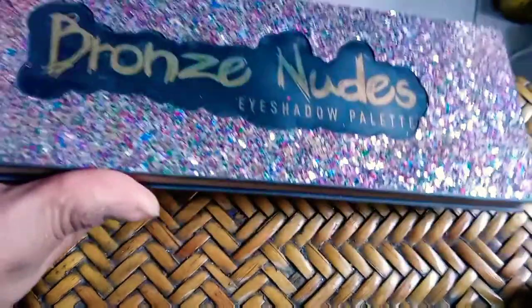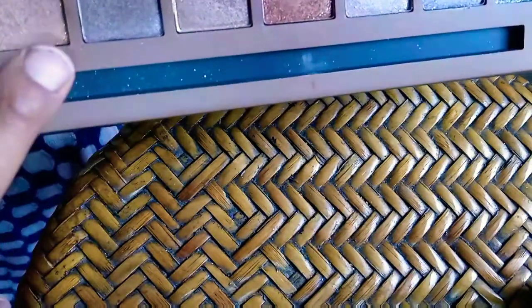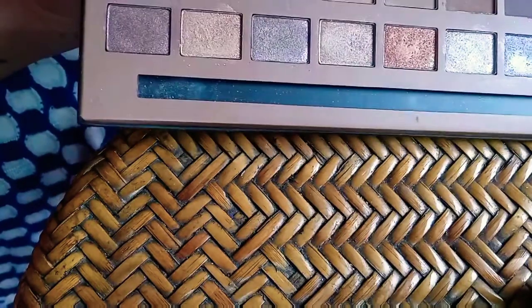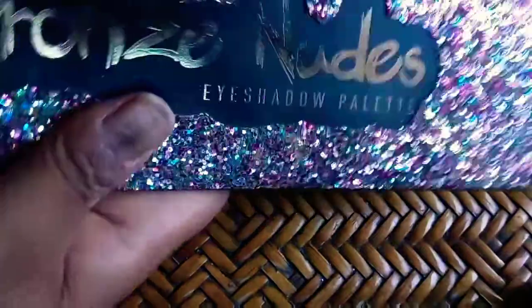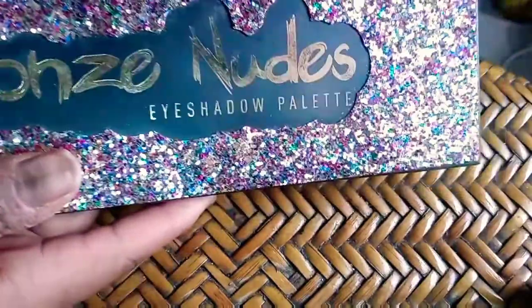Then, this was in my declutter pile. This needs to be decluttered. This is very old. But as you can see, these aren't shimmers anymore. Those at the bottom are not shimmers anymore. Look at that. That's not pigmentation anymore. This is garbage. If anybody wants this, they can have it. I don't care. But it's called the Bronze Nude palette.